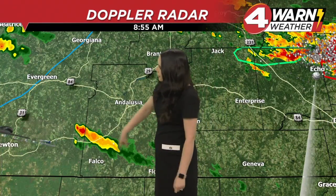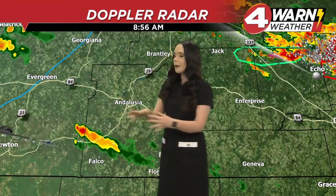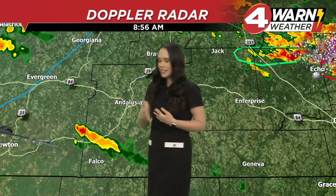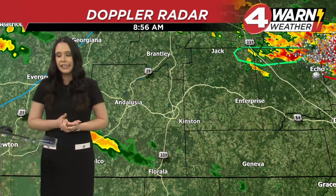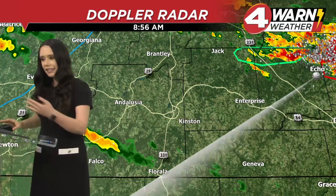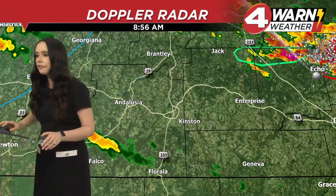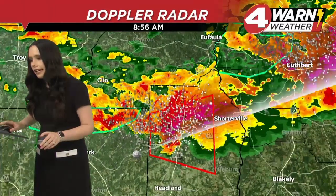So this one has a little bit of lightning with it, but the lightning has started to go down over the past couple of scans, and that's what we like seeing. If you see a lot of lightning like we are seeing from the storm in Henry County, that means that it is still strong. So when the lightning starts to fade, that's when you know that the storm is starting to fade. But we're not seeing that with our storm up here in Henry County.